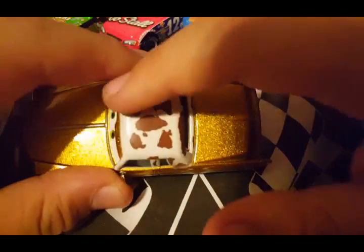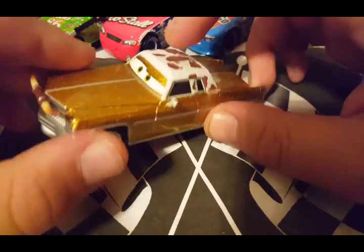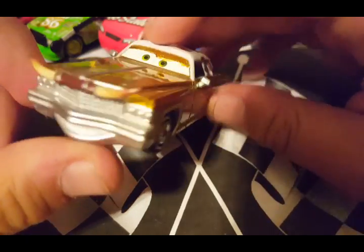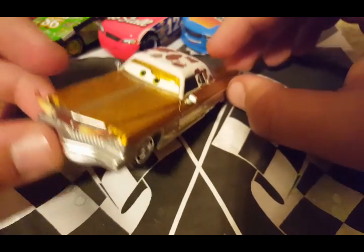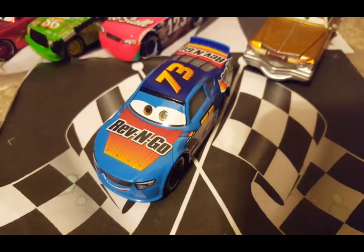But anyway, he also has this cow-looking rooftop, which I really love. He is very similar to Meldorado and Dex from Cars 2. And the Dex is from Heavy Metal Mater. That came out in 2009 or 2010, not entirely sure, somewhere around there. And yeah, that's it for Tex. So let's move on to Rev and Go Racer.